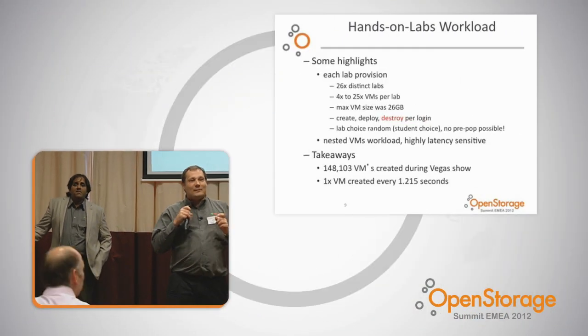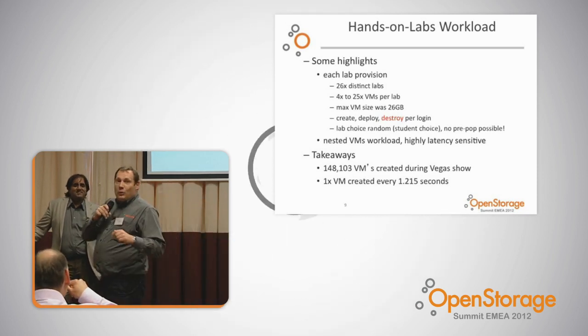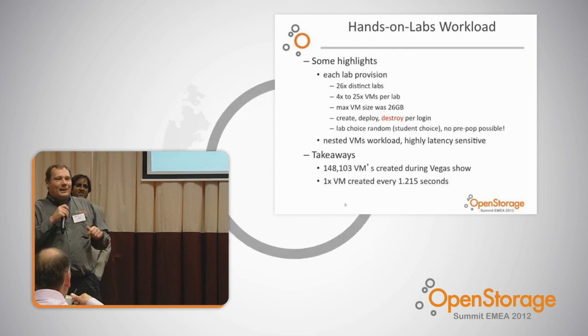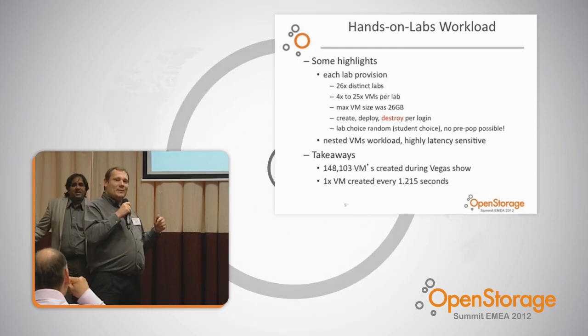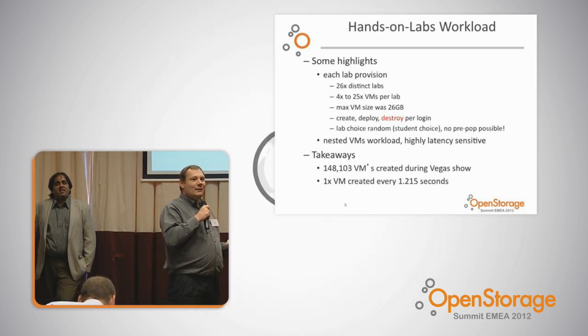Okay, if you have latency in the first VM, by the time you're 10 VMs down, you can go for a coffee, maybe have some lunch and come back and see what's going on. So this was not the type of workload designed for a platform that was designed not to deliver huge numbers of IOPS at low latency.